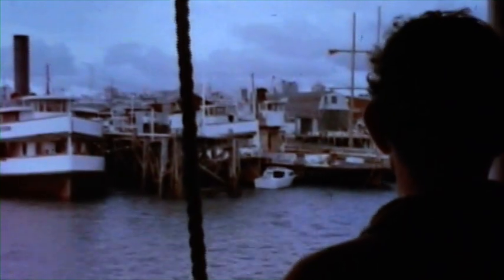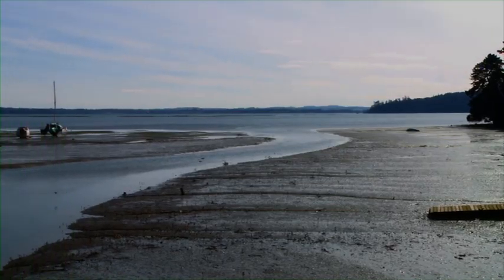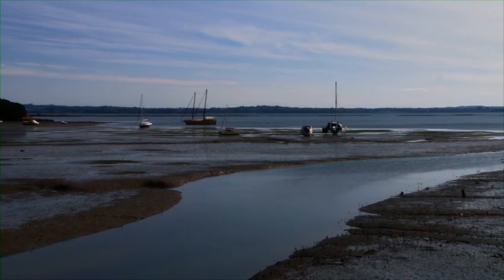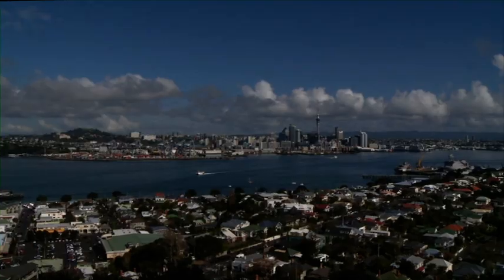Auckland hasn't been really aware of its potential maritime heritage because most of it's disappeared. That's one of the reasons that the Kestrel is so valuable, because she's one of dozens of ferries that used to operate in Auckland's harbour.